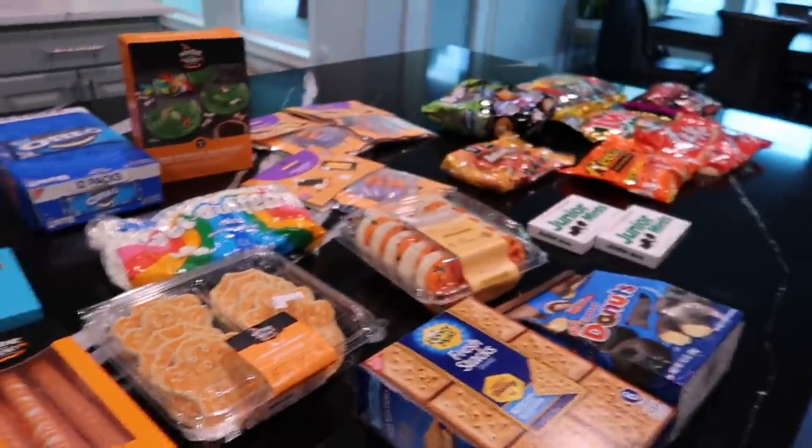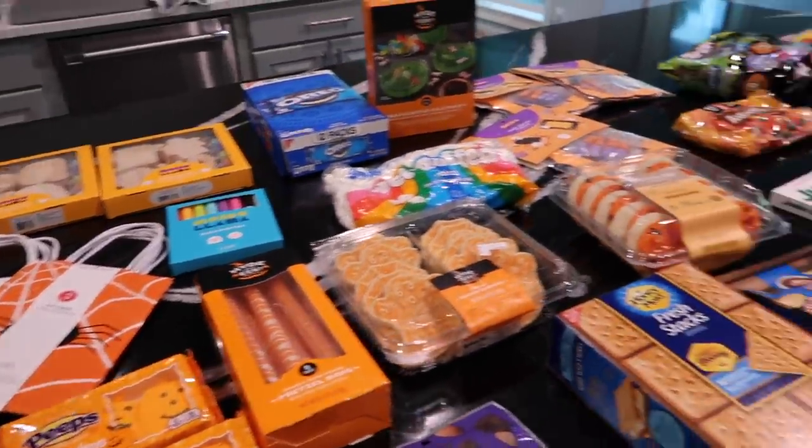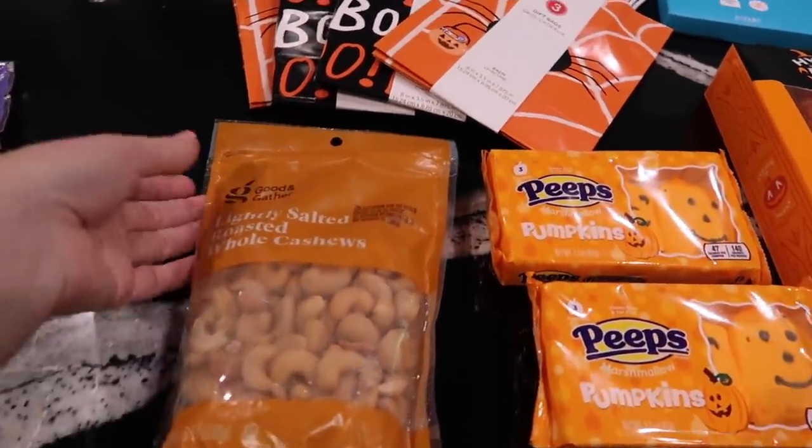I got the majority of the stuff from Target to make our Halloween charcuterie board, the craft table, and the candy. So let's just get into it. For our charcuterie board, I'll just go through and show you.